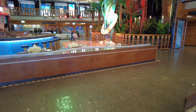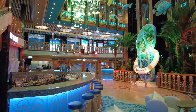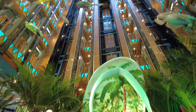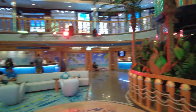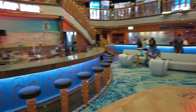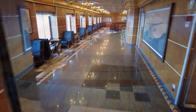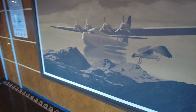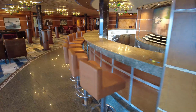We got the world's largest flip-flop. I wonder why they call this the flip-flop atrium. And then the bank of glass elevators. There it goes all the way up. You got your guest services on that side, and then the flip-flop bar right here. The Hemisphere Dancer lounge, all decked out. These pictures of Hemisphere Dancer, Jimmy Buffett's seaplane.